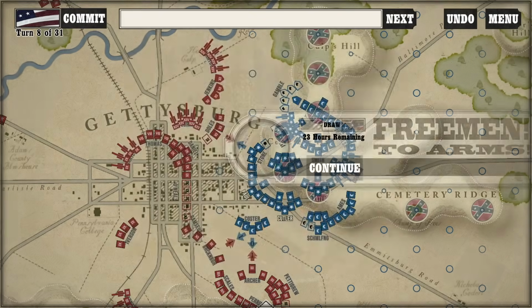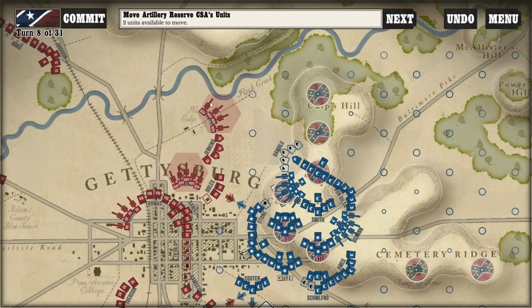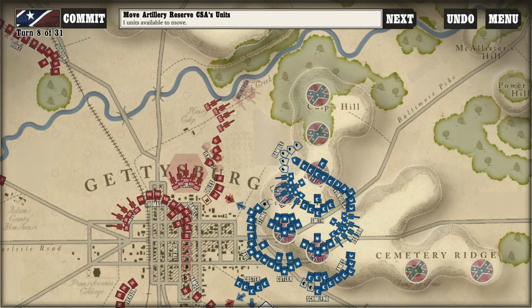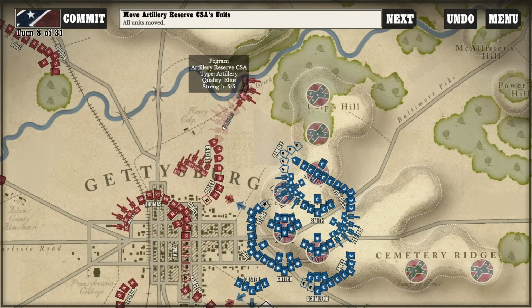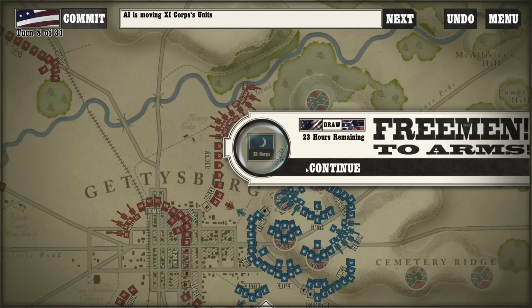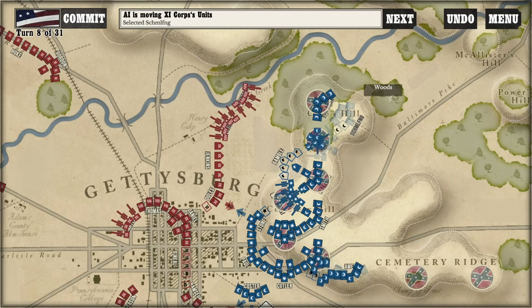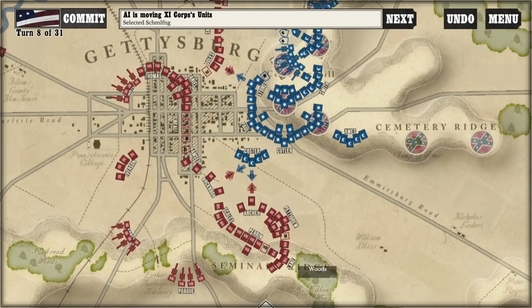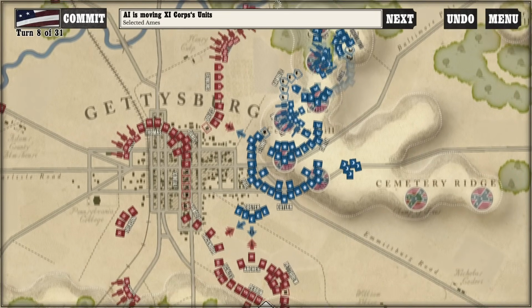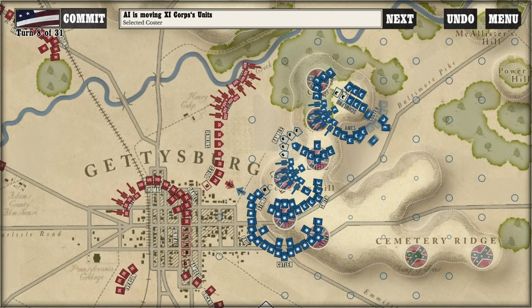It's hour 8. I also don't like how certain units don't get to move certain turns. Like, Early didn't move. I don't know why, but he didn't. Nope. Don't want combat yet. We're not ready for that. We got to get our troops into better position than they are now. All right, so they're now extending their lines onto Culp's Hill. Might actually be an opportunity to swing around their right if we can ever get Early down into this fight. They're pulling themselves back to really reinforce the Culp's Hill objective.